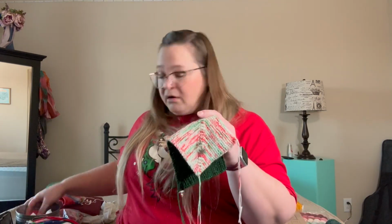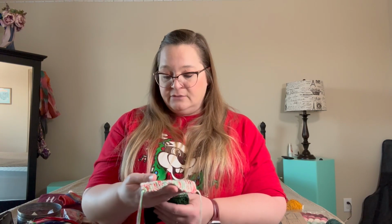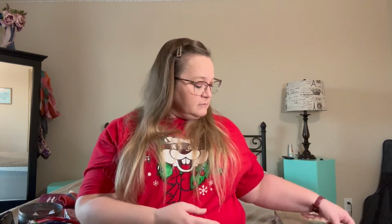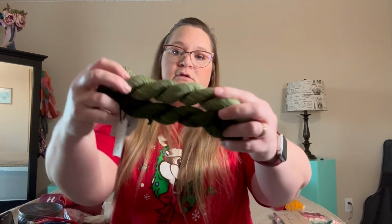I think I have enough. It took about 10 grams to do each square. I held the fingering weight double. I did 50 total stitches, so the square is 25 by 25. And it was about 10 grams doing that, and I used a US size 4 needle. So I should have enough. There's a few other little green mini skeins from Black Sheep Dye Works that I may add in if there's not already gonna be too much green. There's quite a bit of green already. So that is my plan for my 24-day advent from the Woolly Dragon. I'll add it to that and add some of the others in as well.